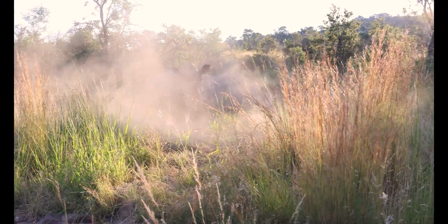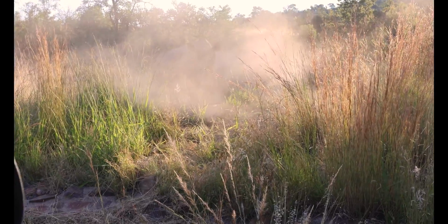We surprised these sleeping rhinos when we came around the corner. They stood up in a hurry and created this cool looking dust cloud.